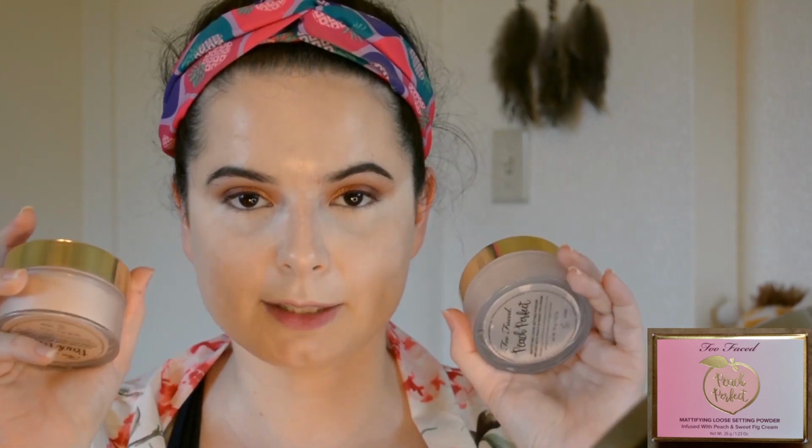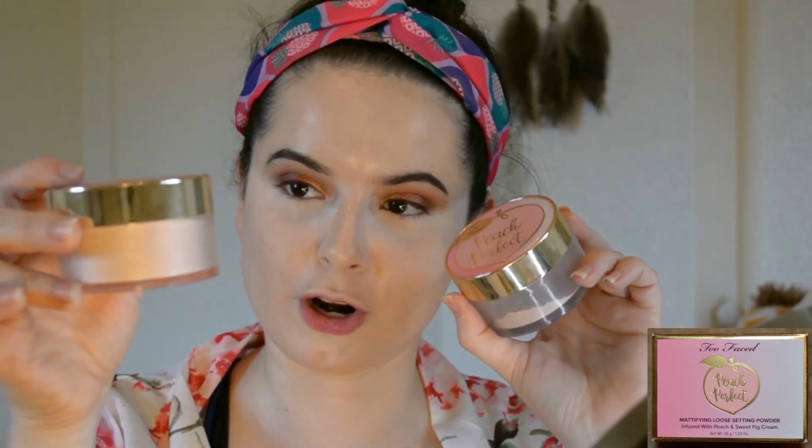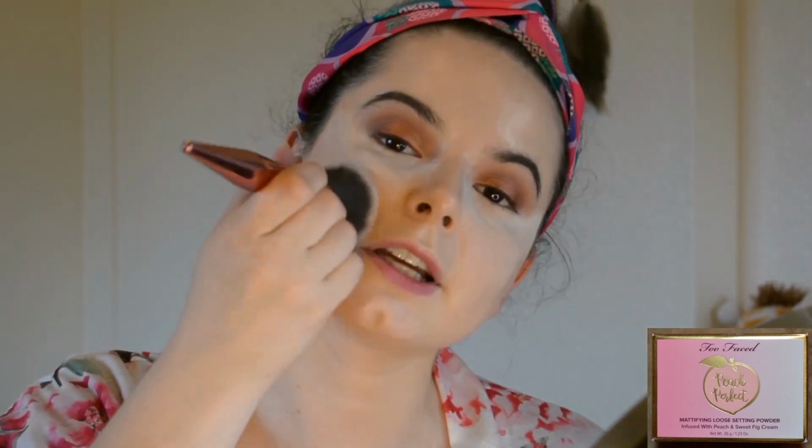Alright, so while that's setting, I'm gonna go in with my next powder. This should tell you how much I love the Too Faced Peach Perfect powder. So this is the spare jar. This is the jar with the powder currently in it. And I take my Moda. This came in a duo set. I just call this the powder brush. And I just take some powder. And first, I pat it. Just get it on there.